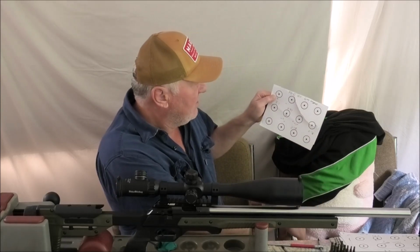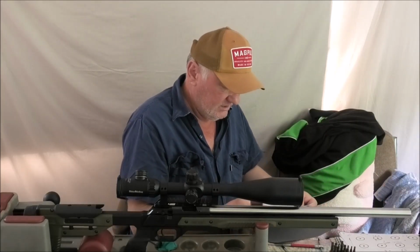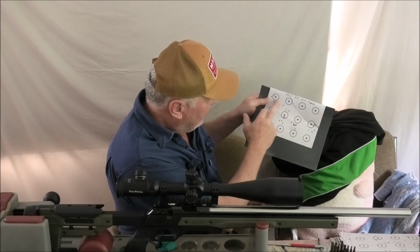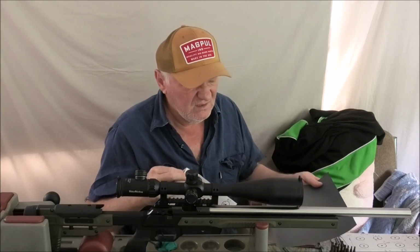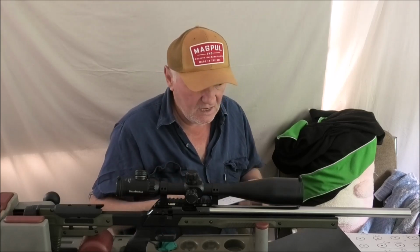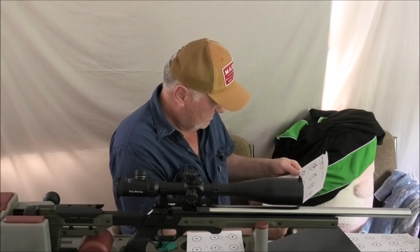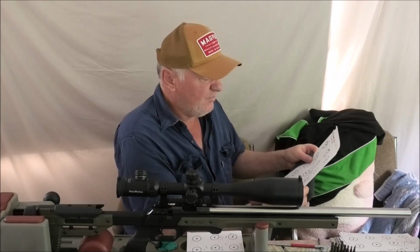So this Federal High Velocity Gold Medal Match, I'll use that as a backing so you can actually see the groups. Sorry, I tore the page. So it went really big, then smaller. I didn't have much of it left, well actually I think I do, but I'm saving that as hunting ammo for another rifle. I'll go through the brands.